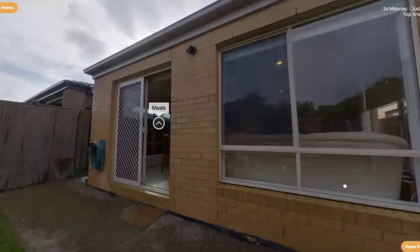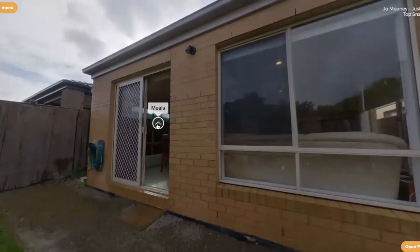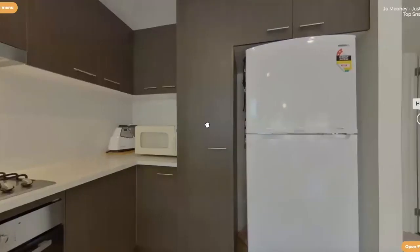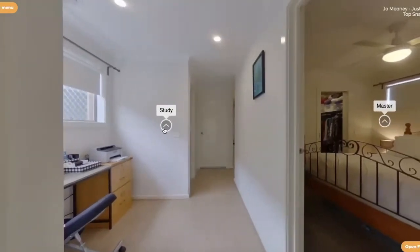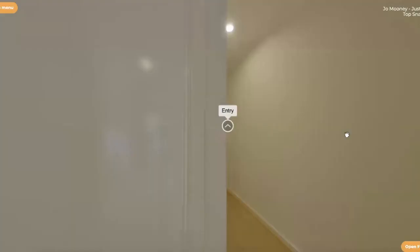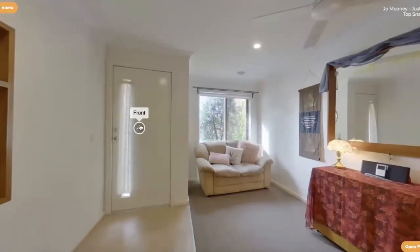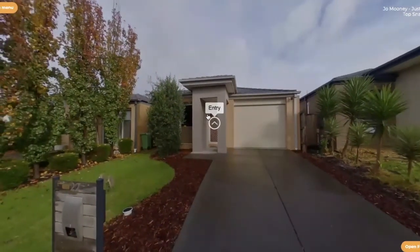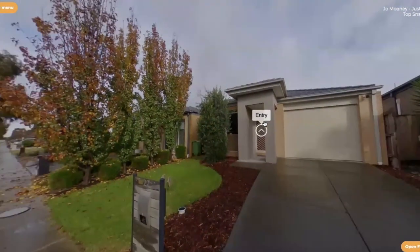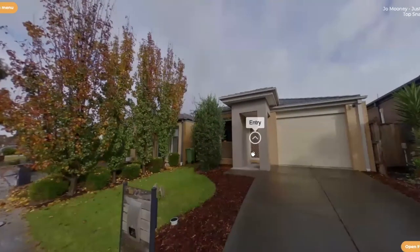So I will take you back out to the front now that you've seen inside. And the reason for that is that from the front, it's very deceptive about what is actually inside size-wise. So as we go out to the front, here we have the nice, neat landscape to the front. So as I said, from the front, you certainly would not be expecting all that is on offer inside the home, which is why we started there.